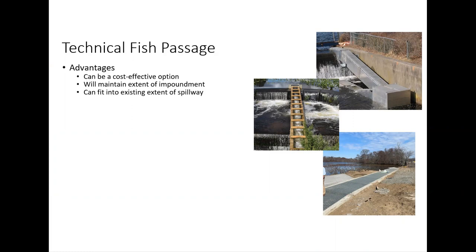Next, please. Some of the advantages of this option is that they can be really cost effective. Sometimes they come prefabricated, or they can be relatively simple to make and install. Another advantage is they will maintain the extent of the impoundment. So if for some reason you did not want to get rid of the pond, it would keep the pond in place. Another advantage is that for the most part, it can often fit into the existing extent of the spillway. So you don't necessarily need to dig into the earthen dam on either side or move a bunch of things or do a whole bunch of construction in order to put this ladder in place.